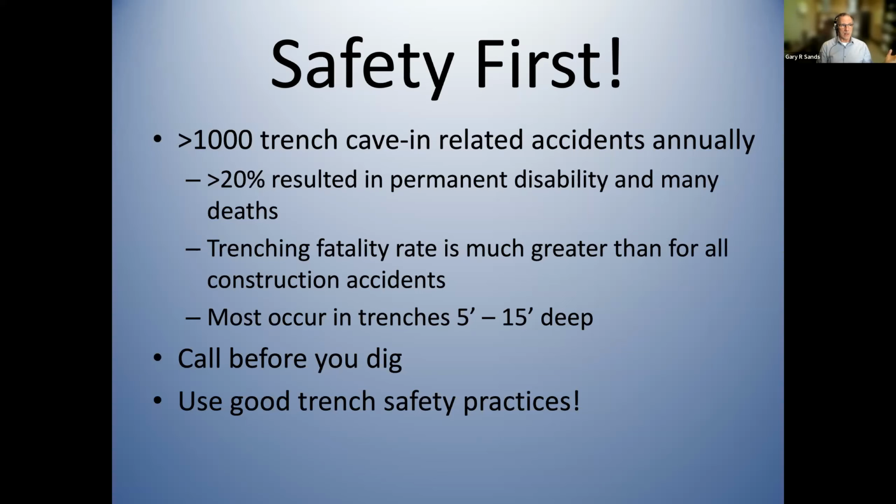In fact, we just had one here in the Twin Cities a couple weeks ago, I think it was. Somebody was working in a very deep trench. I have no idea what was going on there, but a young man died in a cave-in. So very, very dangerous work.